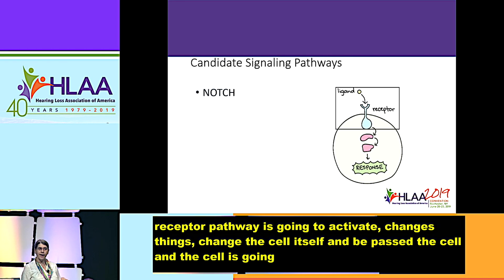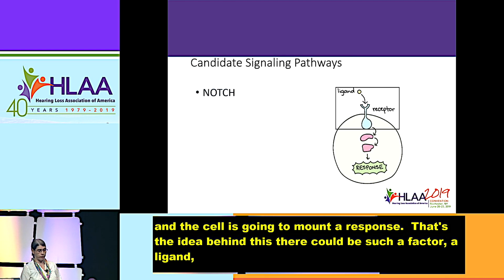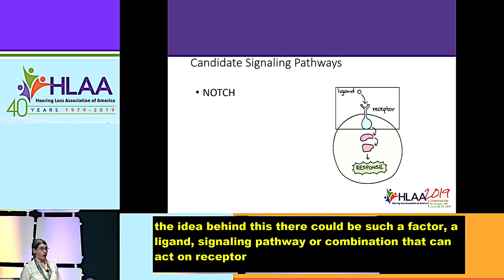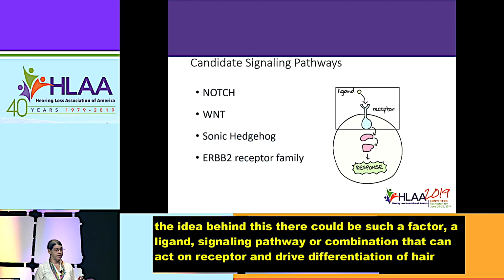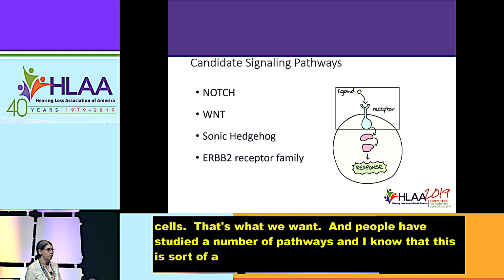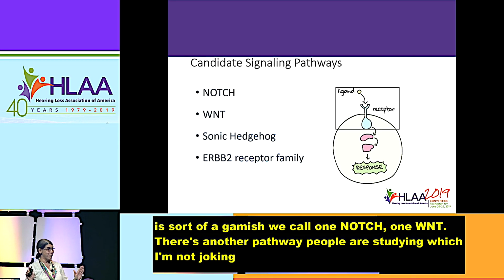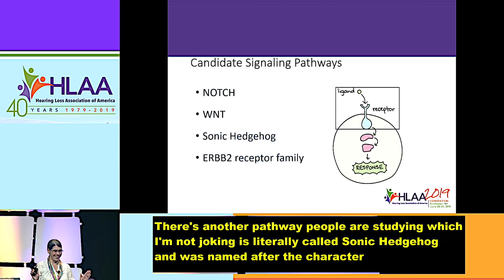So that's the idea behind this, is the thought that there could be such a factor, a ligand, a signaling pathway, or a combination of them, that can act on a receptor and drive differentiation of hair cells. That's what we want. And people have studied a number of pathways, and I know that this is sort of a gimmick that we call one pathway Notch, we call one pathway Wnt, and we spell it W-N-T. There's another pathway people are studying, which, I'm not joking, is literally called Sonic Hedgehog, and it was named after the character in the video game. At least you're not going to forget that one.